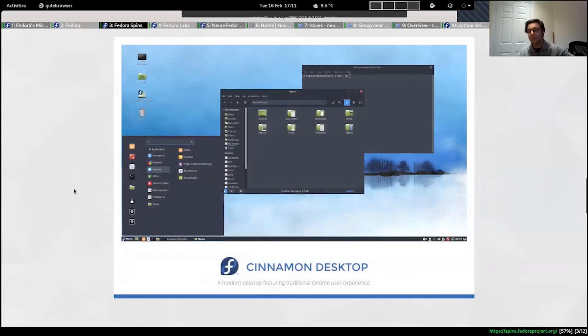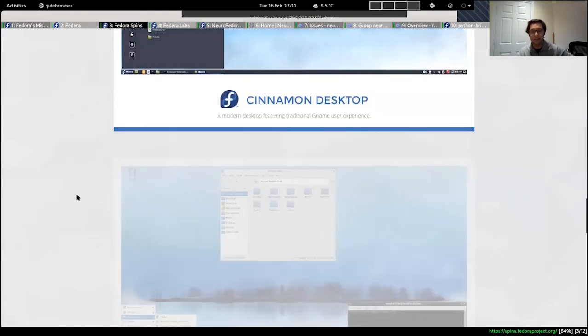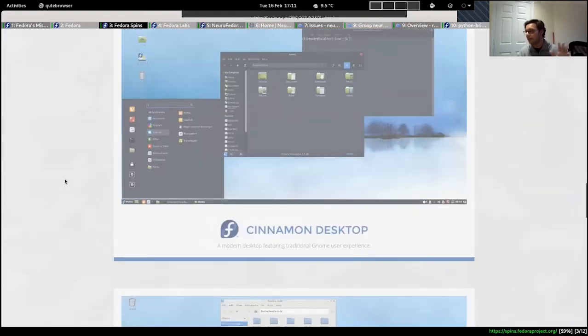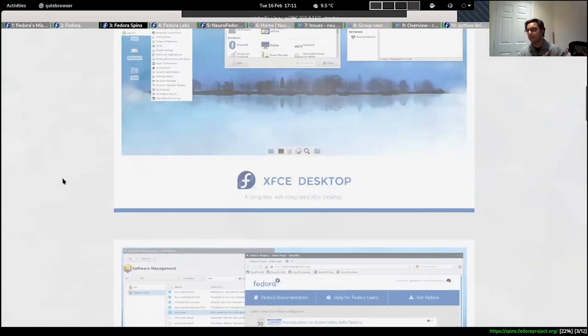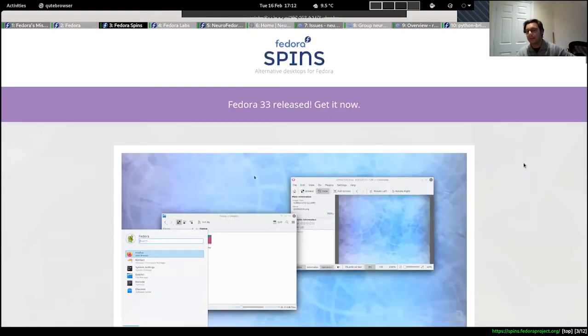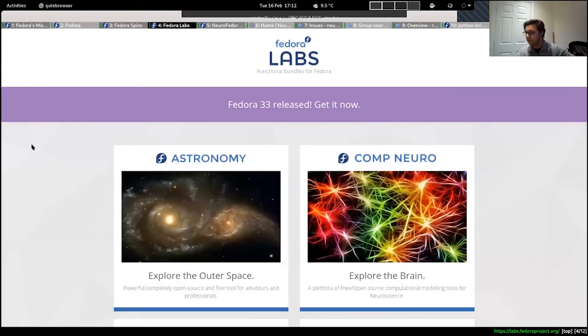There's Cinnamon, which is OpenSUSE's version of GNOME Shell. There's LXDE. Yeah, I mean, it goes on and on, right? So people all over the world, if somebody wants to use something, they get together, they develop a new spin. So spins are organized based on desktop environment. And then you have another version, another set of variants, which are called labs.